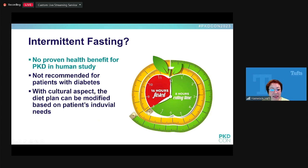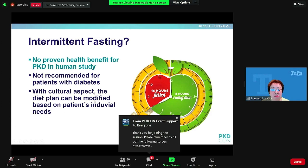Intermittent fasting is another very popular meal plan that many people like to follow. Unfortunately, there is no proven health benefit for PKD patients. It's not recommended for patients with diabetes because the most common fasting is 16 hours of fasting and 8 hours of eating. When someone does not have good blood sugar control, it's often not efficient, and they often get hypoglycemia. But with the cultural aspect, the diet plan can be modified based on the patient's individual needs.